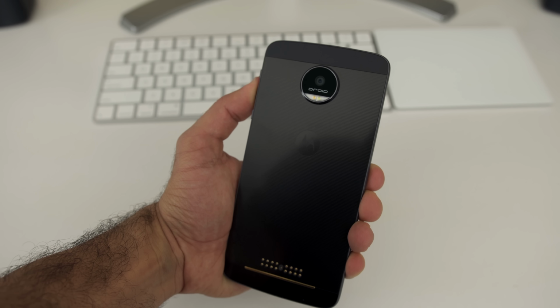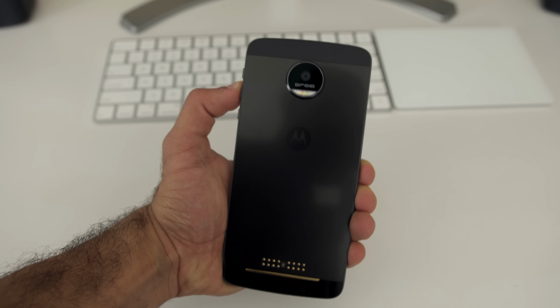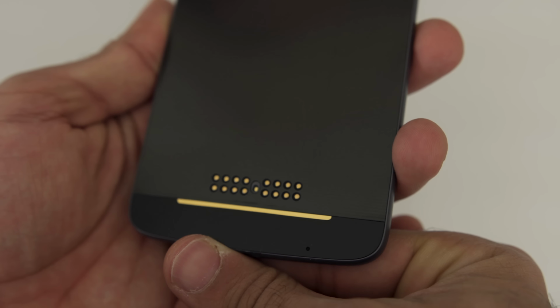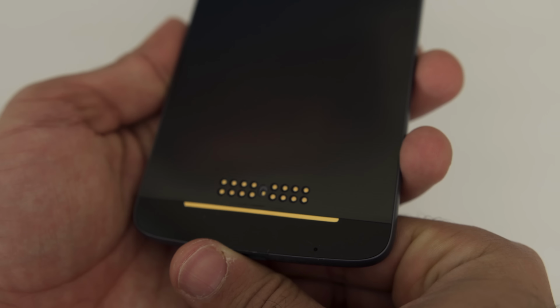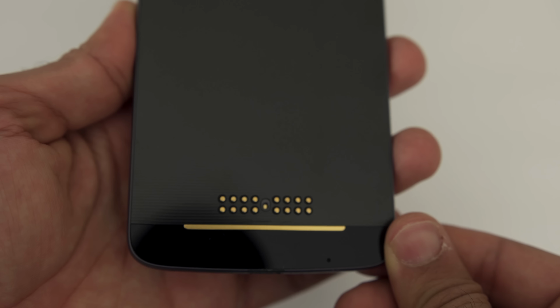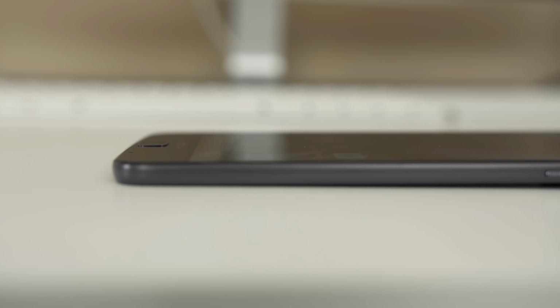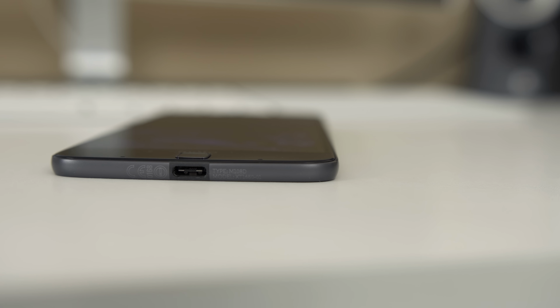Its construction is a mix of aluminum and Gorilla Glass, and the back has a very interesting mix of aluminum, glass, and some connectivity ports for something called Moto Mods. Another interesting fact of the Moto Z is how thin it is. Coming in at 5.2 millimeters thin, it's one of the thinnest smartphones you can buy today, though with that come a few sacrifices. Meet the iPhone 7 of Android flagships.